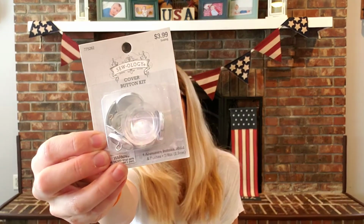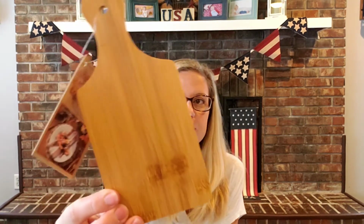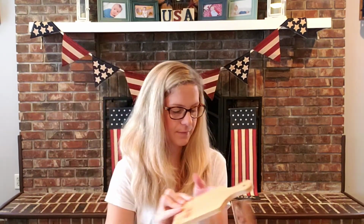I did run to Hobby Lobby and I found a little kit to make covered buttons. So I'm excited to try that for some of my finishes. I also saw this little board in the fall section. It's really small. I thought it would be cute for a small finish.